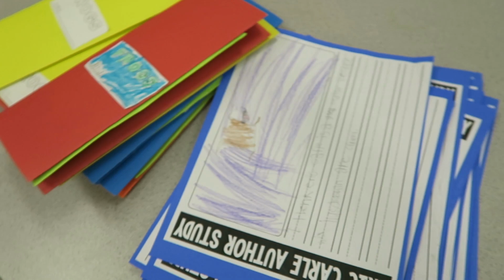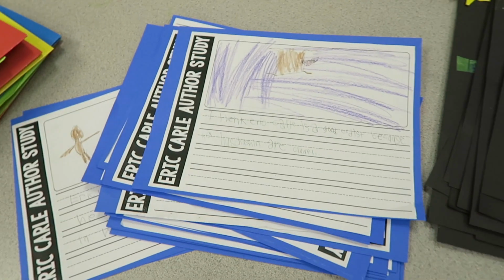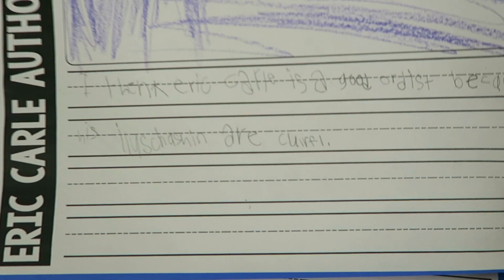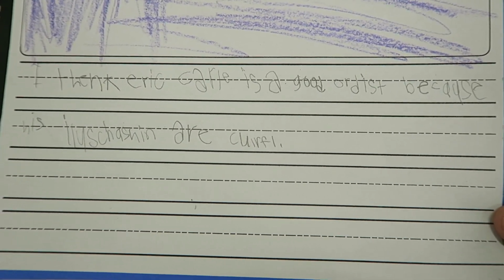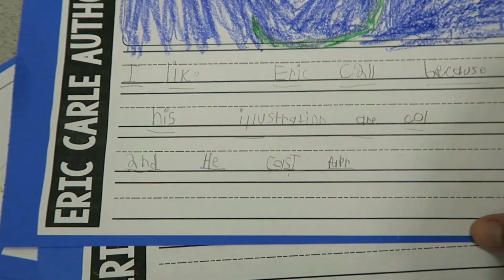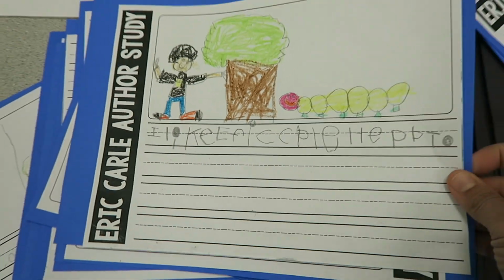And then they also had to express their opinion because that's part of the standard. They expressed their opinion about the author, and then they had to give a why. So this little girl wrote, I think Eric Carle is a good artist because his illustrations are colorful. I think Eric Carle is cool because he cuts paper. I like Eric Carle because his illustrations are cool and he cuts paper. So a lot of them had that connection with that.